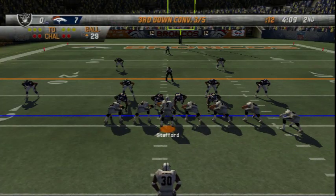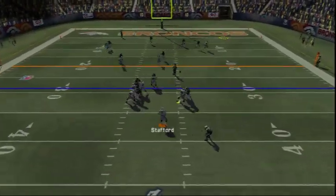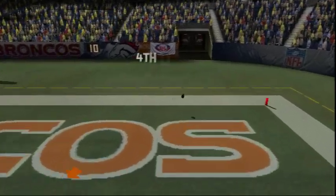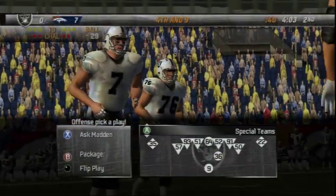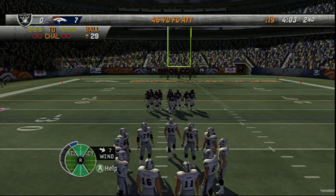The Broncos come out in a nickel package. They give it to the halfback. Fakes the handoff. Unleashes the deep ball. This pass falls incomplete. Obviously not what he was looking for. Number 82 was the intended receiver on the play.